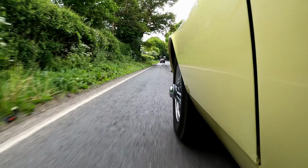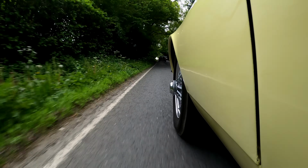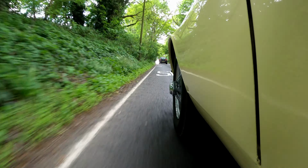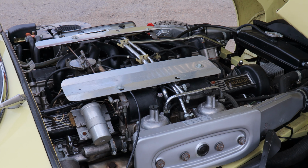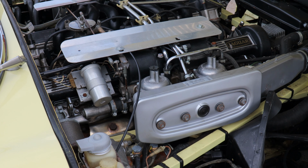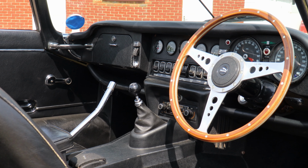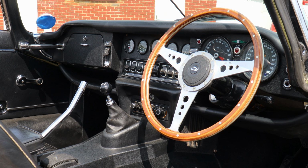It is fast though, no doubt it's fast. I mean, 0 to 60, 7 seconds in the early 70s, that is quick. And make no mistake, for touring, it's a lovely engine. It's silky smooth, it's torquey, you don't have to rev it, which is slightly at odds with the fact that this particular car's got a manual gearbox. I personally wouldn't have done that, but again, the vast majority were autos for that key American market, of course.